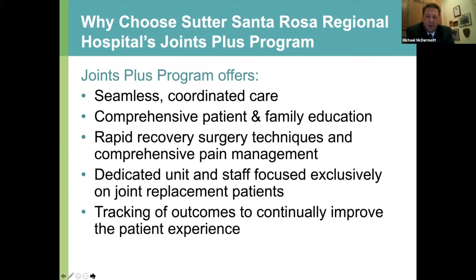Each person has a private room. There is only one bed in each room. There is a large recliner chair in each room. Every morning I come in the day after surgery, I never see my patients in bed. At 6 o'clock in the morning, they're usually already up and sitting in the recliner chair having breakfast.